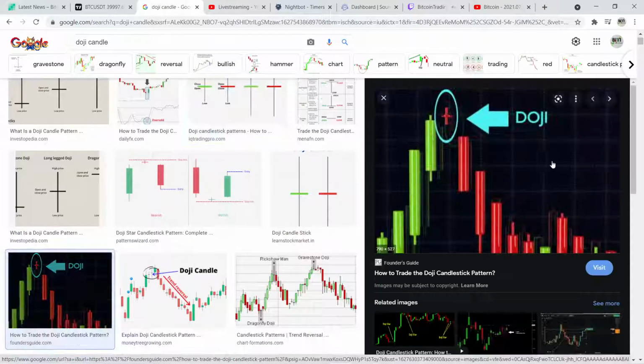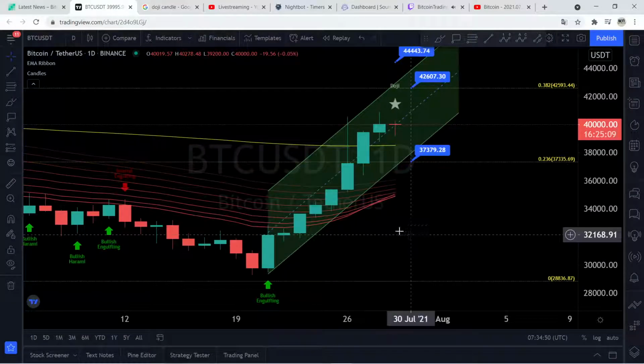What does it mean? Look at this here, a doji candle maybe, and then a reversal of the trend. It's possible that these dojis are showing us the reversal of a trend. So we saw now a little nice run to the upside. Maybe this unsure closing candle can show us the trend to the downside. Guys, we will watch this now on this video.